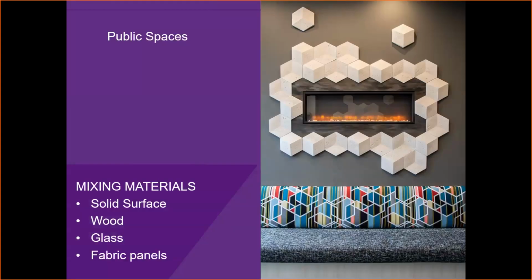In this public space, a pattern is repeated throughout the fabric, the etched glass of the fireplace, and the solid surface around the fireplace surround. I'm sure any fans of Tetris are trying to fit all those floating pieces together right now.